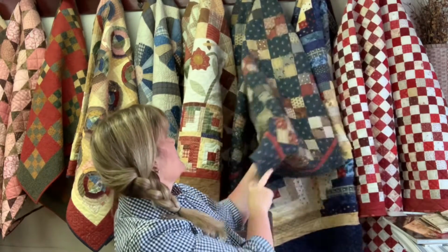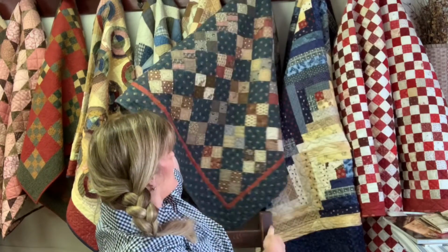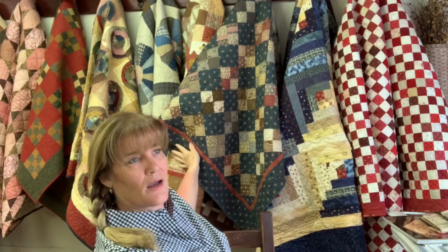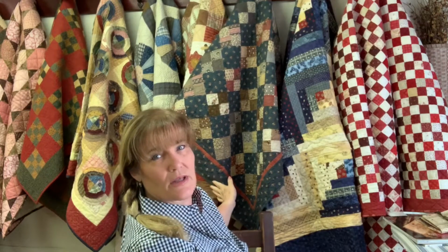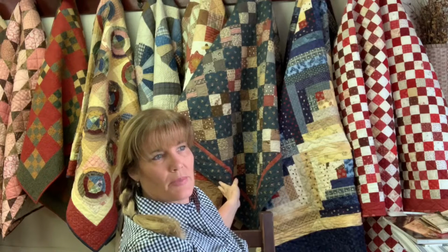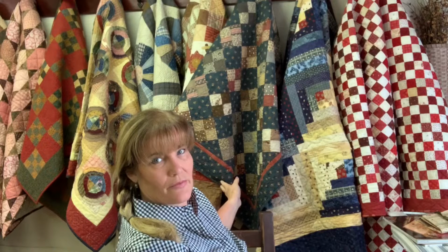This one was a kit. Let me go this way. It was a kit from Country Threads. They're out of business now. They were the wonderful quilt store in Gardner, Iowa. And I believe somebody just recently talked about them on their FlossTube.